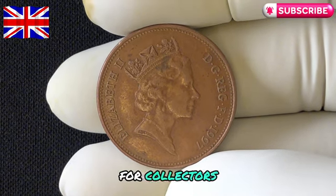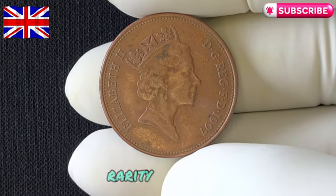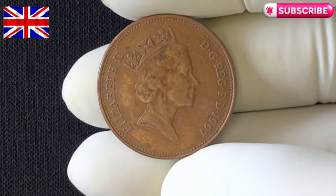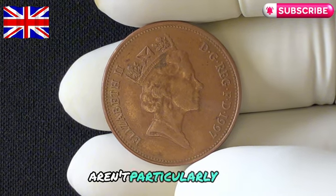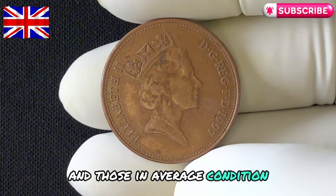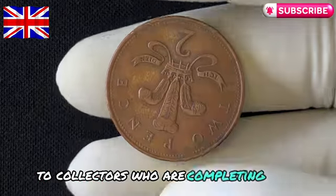However, for collectors, its worth can vary based on several factors such as condition, rarity, and demand. Most 1997 2-pence coins in circulation aren't particularly rare, and those in average condition are usually worth their face value or just a little more to collectors who are completing a set.